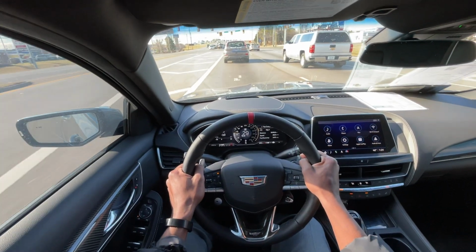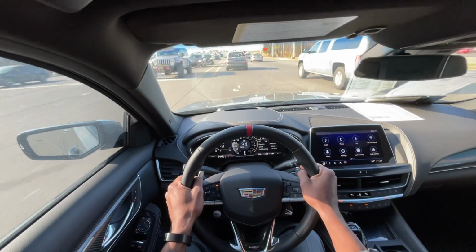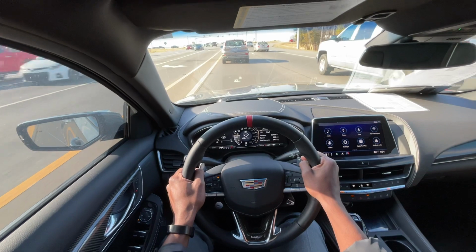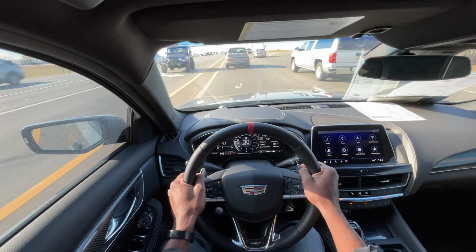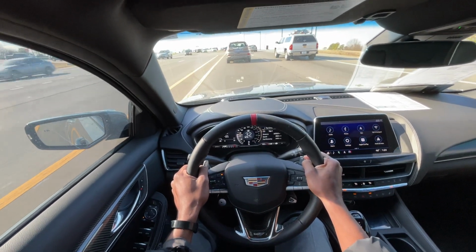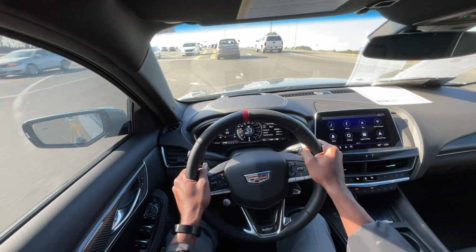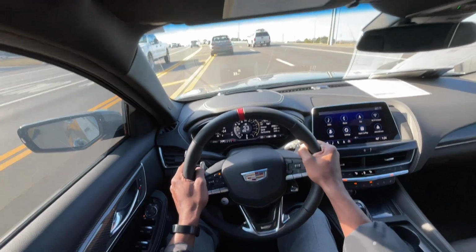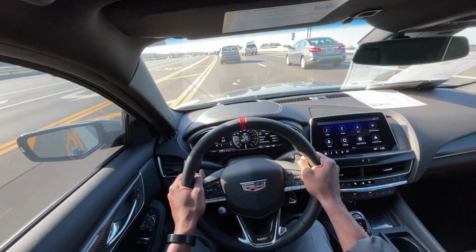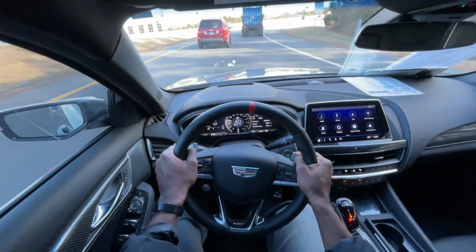And this thing is just so quick. I'm just barely giving it throttle, and it's roaring. It's pulling like crazy. So I just can't imagine giving this thing even halfway throttle what it's gonna feel like. But again, kind of like the Escalade V, I'm very impressed how comfortable this is while still being a very sporty car. So we'll try to open her up here momentarily.